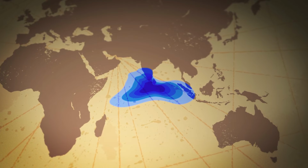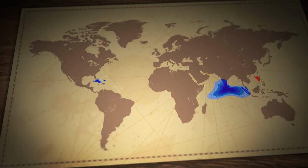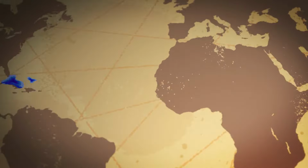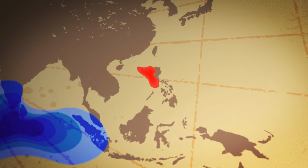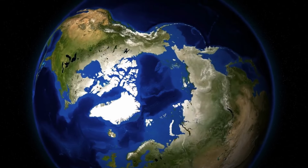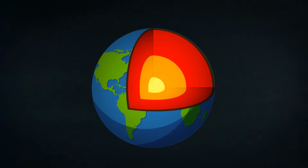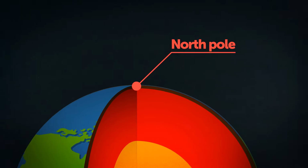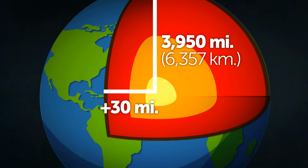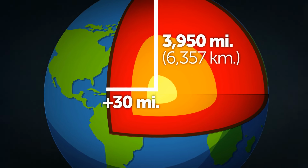The gravity hole in the Indian Ocean is the biggest, but it's not the only one in the world. Other areas with low gravity include the island of Cuba and the Bahamas. On the opposite side of the spectrum are the Philippines. Here, gravity is stronger than normal, but the poles are the places with the strongest pull to them. They are the closest to the center of the Earth. If you stand directly on the North or the South Pole, you are 3,950 miles from the planet's core. At sea level on the equator, this distance increases by more than 13 miles.